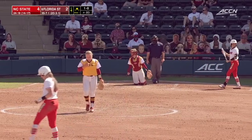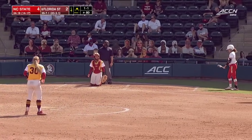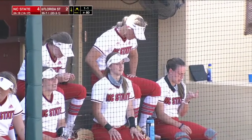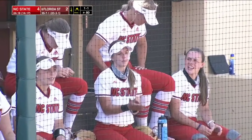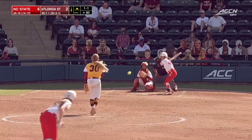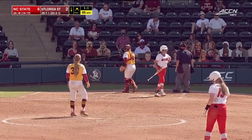That's a strike against Angie Rizzi, the center fielder. But that is one heck of a response. It would have been easy to get in your own head after some of the defensive miscues that allowed Florida State to tie it up. Instead, they get right back to work with their bats and take the lead right back.